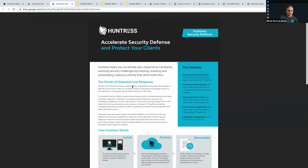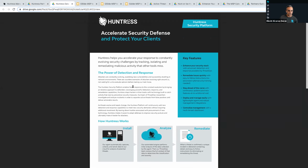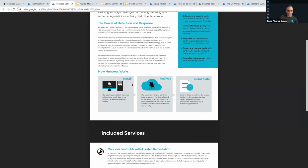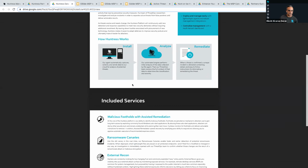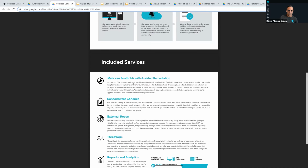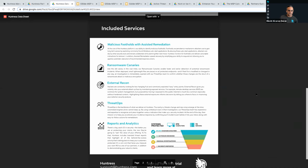Basically, this Huntress platform data sheet breaks down all the main features we currently offer. Huntress, of course, has always been a managed detection and response provider, focusing on malicious footholds like we just talked about. But we've expanded our service to include those ransomware canaries, external recon, and the soon to be released managed Microsoft Defender AV.